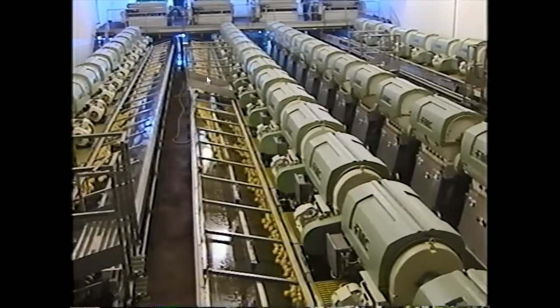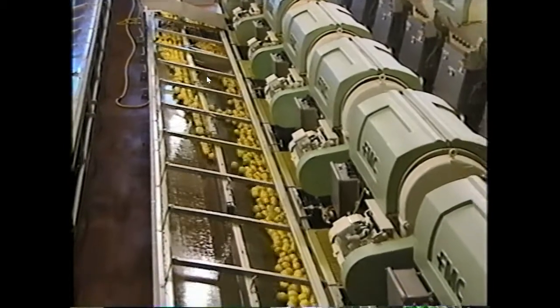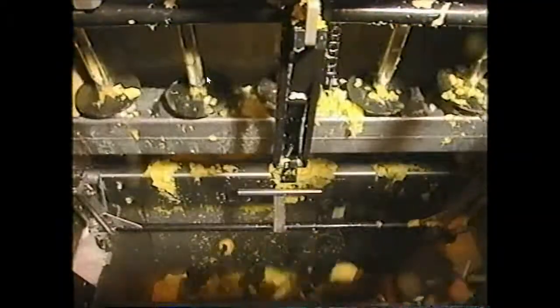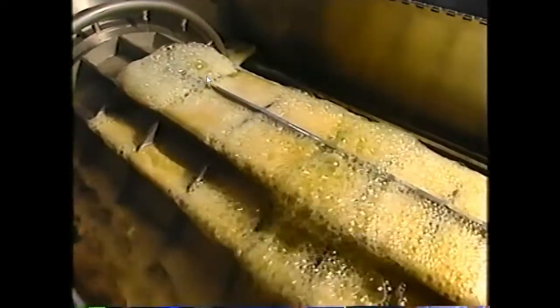The cleaned fruit then enters the juice extracting room. This is where automated machines squeeze out the juice and pulp, separating it from the peels, seeds, and membrane, which will be recycled into cattle feed and other byproducts. The juice is then pumped into large holding tanks before being pasteurized and packaged into cartons that you can buy in the store.